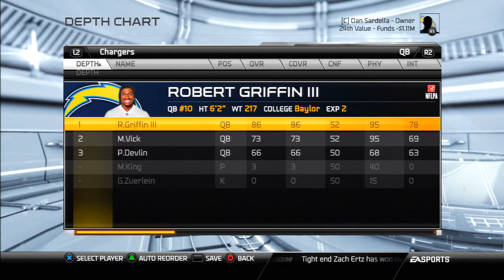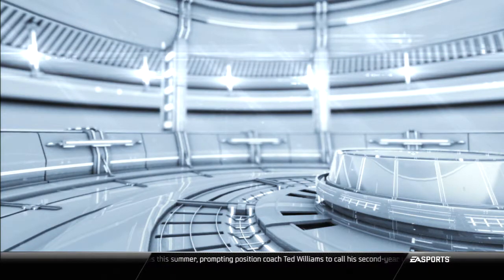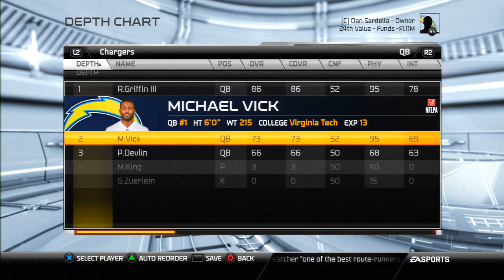Anyway, quarterbacks, as you can see, RG3, Michael Vick. RG3, like I said earlier in the fantasy draft video, because of the option, he has fairly good throwing accuracy, only been in the league for 2 years, and he's a wonderful player. But he might be a little bit injury prone, which is the reason for Michael Vick. Also a bit injury prone, not too worried though, because he'll be the backup if anything. And the reason I took Vick is because that way I can run my offense ideally the same way I would run it if RG3 was there.